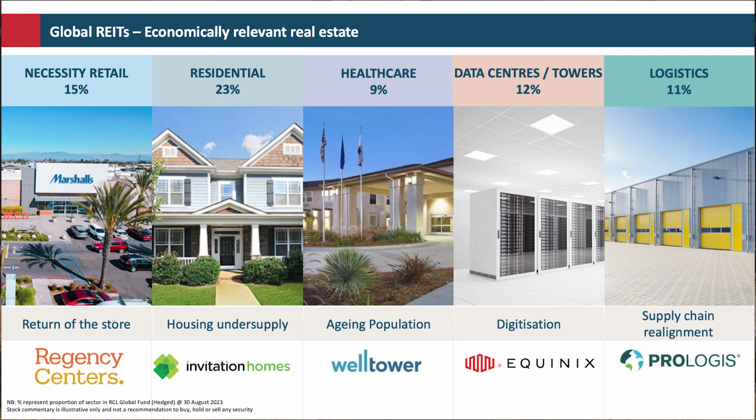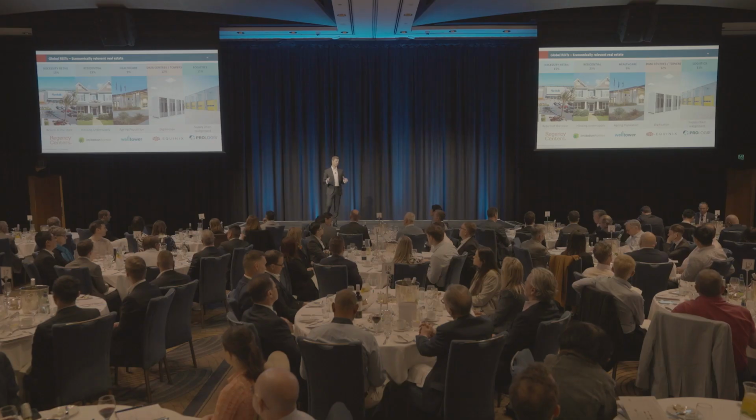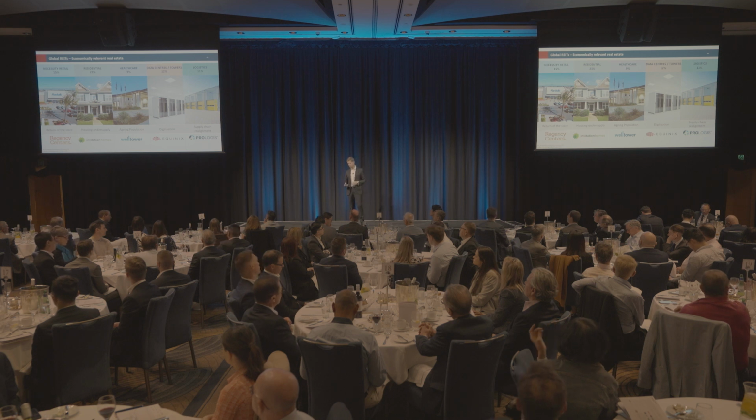Healthcare real estate, so providing those forms of real estate servicing the needs of the ageing demographic, whether that's seniors housing, life science, medical office buildings. Data centres and cell towers, and we'll explore this more with one of our stock examples, benefiting from the ongoing digitisation of the economy, with the future demand trend of AI also additive over time. And lastly, logistics. So this is not just e-commerce, but it's about the reorganisation of supply chains, onshoring. So relevant real estate supporting those areas of the economy which are seeing good demand and growing trends.